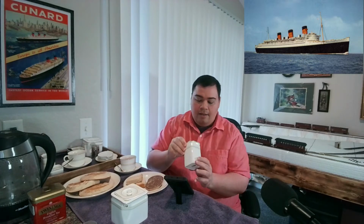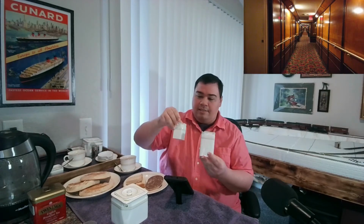This is a hot water jug, or some people say it's a large milk pitcher. It could be, but this is rather large. I think I could make 4 cups of tea with this little creamer, and this little creamer is about half the size of this one. So I really don't see how they would ever need this for cream. I think this is a hot water jug, to be honest.